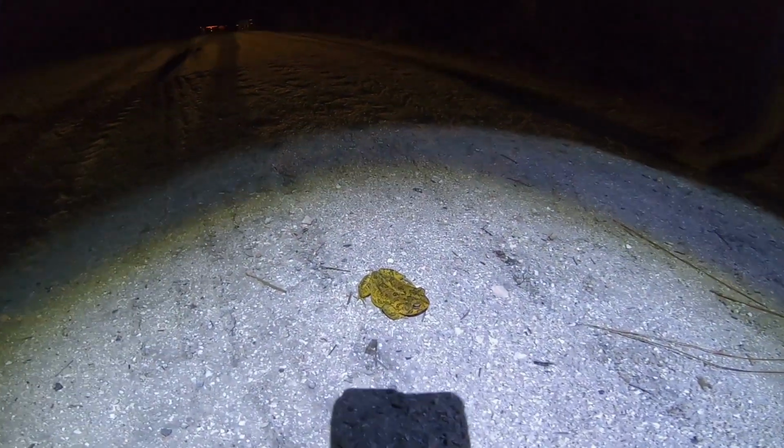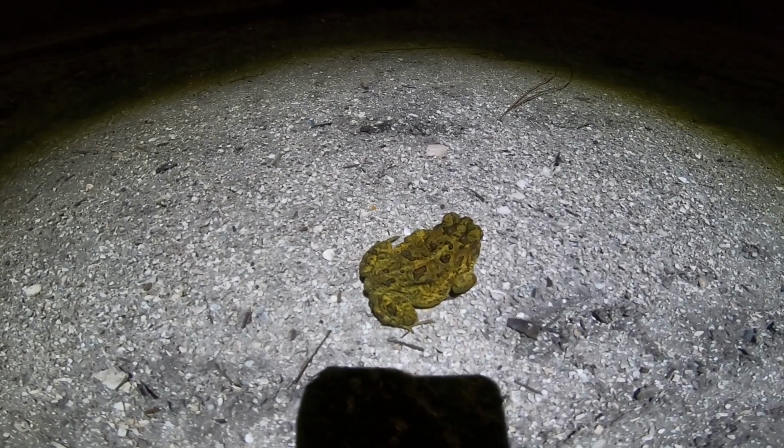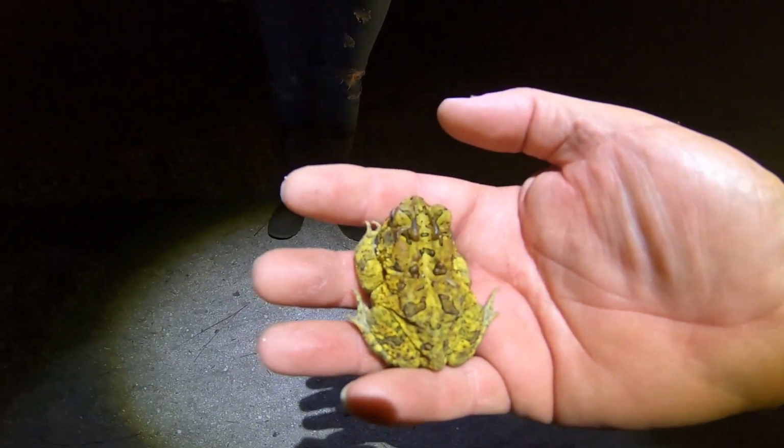froggish looking thing. Oh, that's a yellow one. Still a southern toad, but he's a yellow. I know. Yellow. Golly, look how yellow he is. I didn't know what he was. I saw him moving in the road. That's a pretty one. I haven't seen one that yellow before.